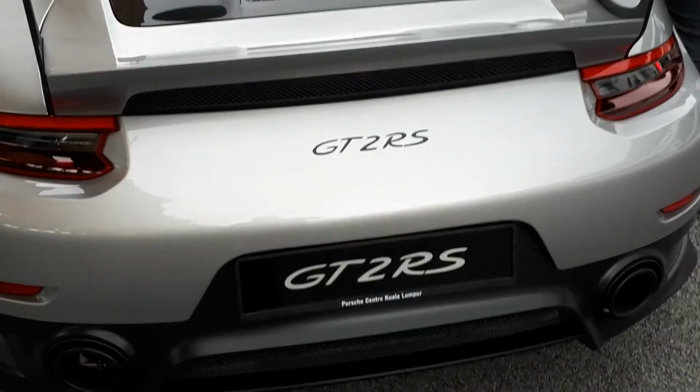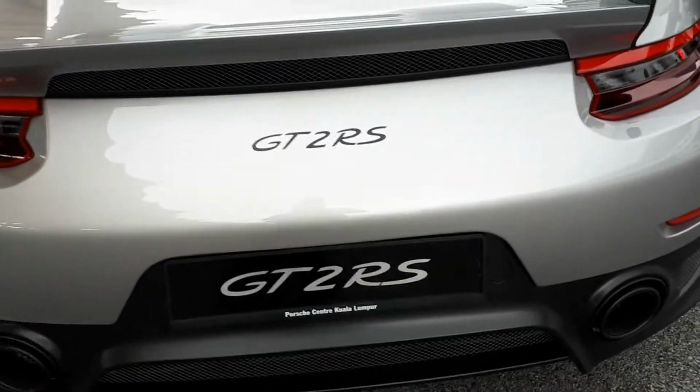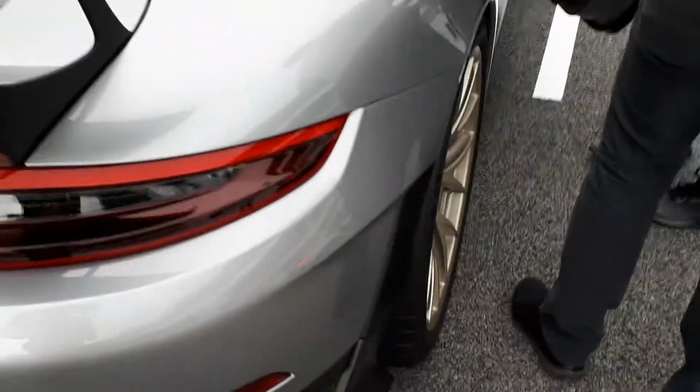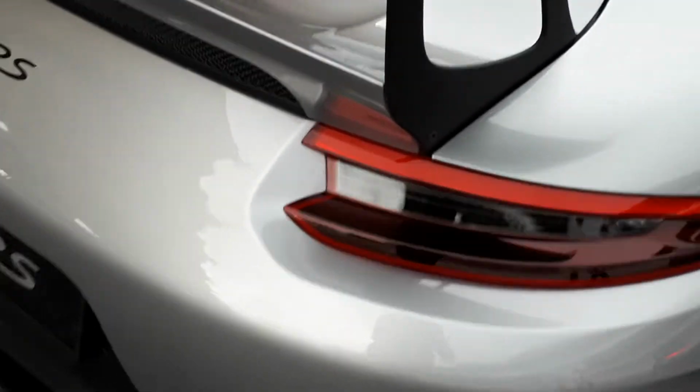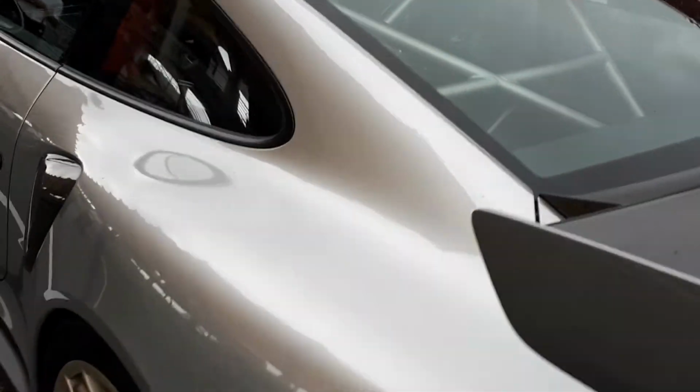Okay, this is a GT3 RS. The full roll cage and everything.